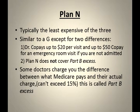So some doctors, like I said, charge the difference between what Medicare pays and the actual charge. Now, this charge cannot exceed 15%. So if the bill is $150, Medicare pays him $100, well, he can only charge another $15. Well, that $15, that 15%, is called the Part B excess. I hope that makes that clear. If it doesn't, feel free to call me and we can go into that a little bit deeper because sometimes it's a hard concept to grasp.